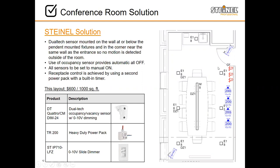So basically what we've included here is 3 different slide dimmer switches. You can see here you've got a regular slide dimmer with an on-off button. We've got 4 power packs and 2 sensors here. Depending on the layout and the size of the room, you might be able to get away with just 1 in this scenario. But basically we've put 1 in either corner, and we're recommending a dual tech corner mount, mostly because we have this pendant mount fixture here in the middle.